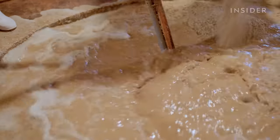It only takes about 1 minute, but it requires close attention since the mochi could easily overcook. Or even worse, the bamboo could burn. She's even particular about the charcoal she uses. This is binshotan, a high-quality oak charcoal that's much harder than regular coals.